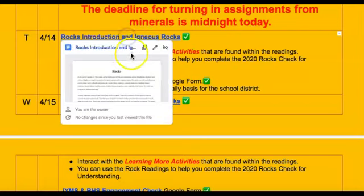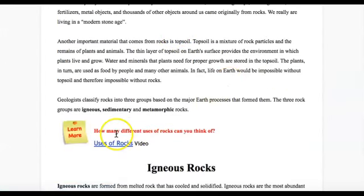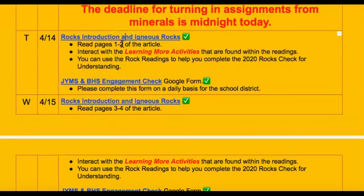Reading the readings is not going to take you very long. You can see the reading is only 4 pages long. And here's one of those learn more activities: how many different uses of rocks can you think of? And then a uses of rocks video. The idea is we're trying to create 20 minutes' worth of material a day. Reading pages 1 and 2 is only going to take you about 7-8 minutes. That's all there is to do today, except the engagement check, which takes about 30 seconds. So by going through the learn more activities and watching those videos, that will give you your 20 minutes of science for this day.